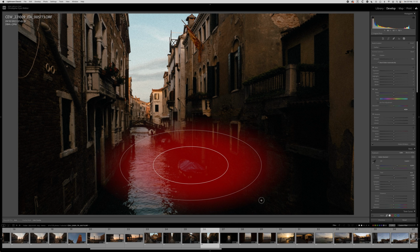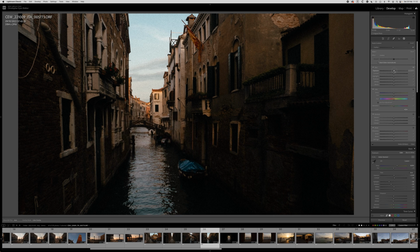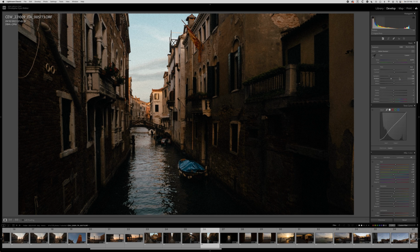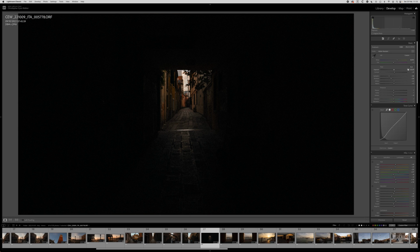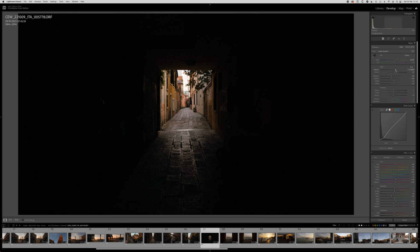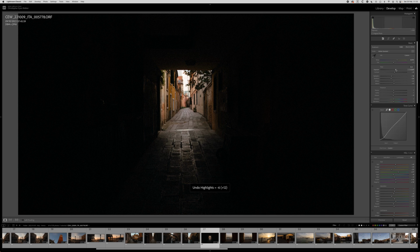As you can see, I love radial filters. They are, in my opinion, the best way to focus attention in areas. This is good. This is good. This is nice. Let's continue. Okay, here the highlight control has obviously taken over, it's got the control of most of the image here, so I don't want to be using the highlight control here.